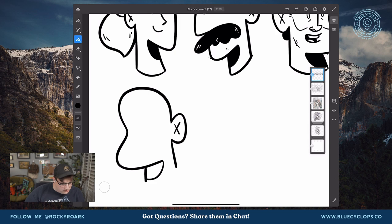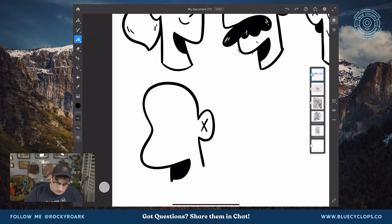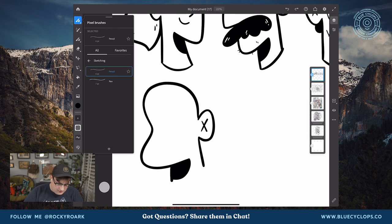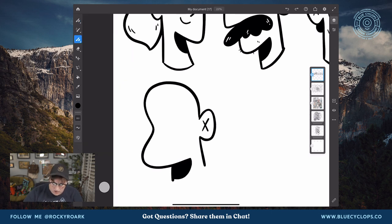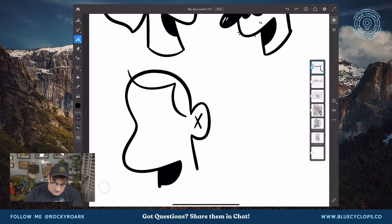Favorite Fresco brushes. So I only use two brushes with Adobe Fresco. With the vector, I use the basic round, and that's it. No other brushes at all. And then in the raster, I use the pencil brush. That's it. I only use two brushes, and it always drives Adobe crazy because they want me to try out different things that I don't do. It boggles their mind the fact that I only use these two brushes. And even in Adobe Illustrator Draw, I only used two brushes. I didn't use anything else.